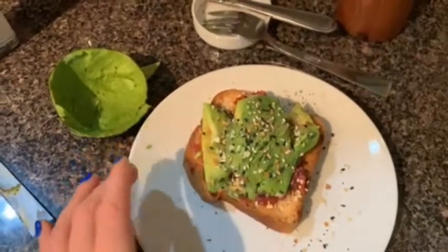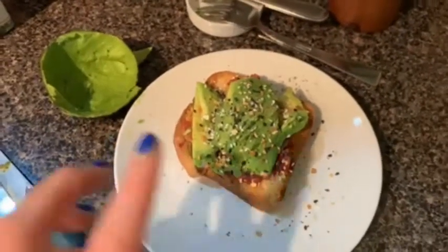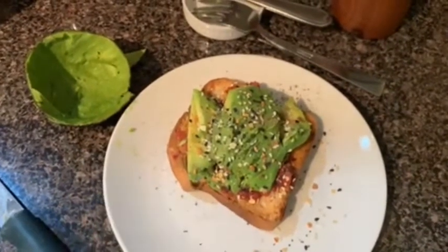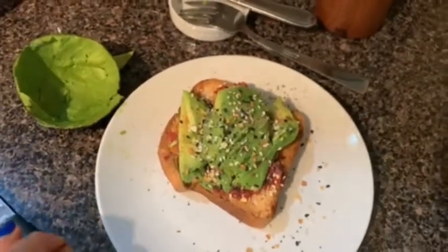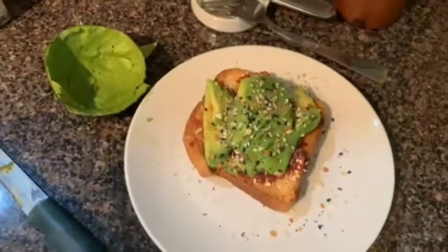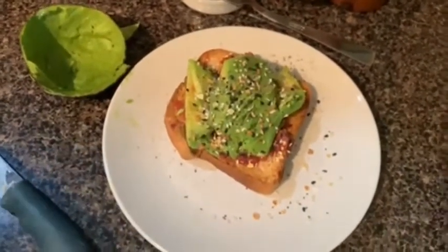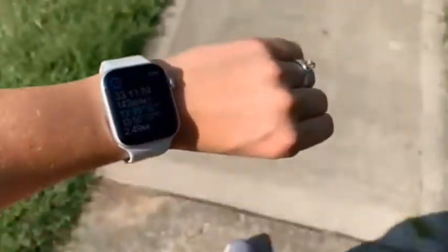I usually just smash it right on the bread. But anyway, this is gonna be a great pre-workout for my run, give me the energy I need for the 2.5 miles I'm going to run today. And I'm gonna go take my run, and I will be back to share with you what I'm eating after my run. All right. Almost at 2.5. That's good for me today.